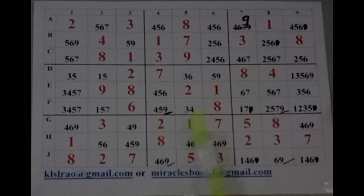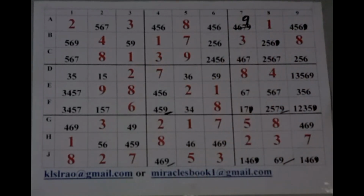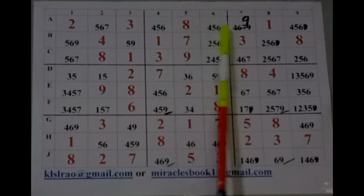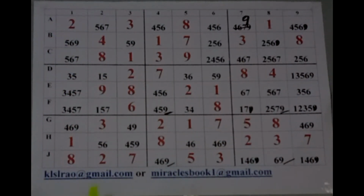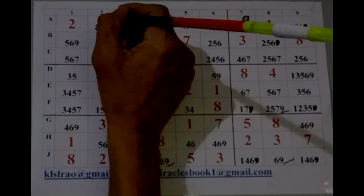Okay, so now what is the next step? Have a good look. You see, look at row A. We have this 4, 5, 6 here because of this 9 getting deleted. Therefore, the only other cell remaining here is this A2. If 4, 5 and 6 have to be here only, those 3 numbers cannot remain in this cell, which means 5 and 6 get deleted and you get a 7 here, 7 in bold.